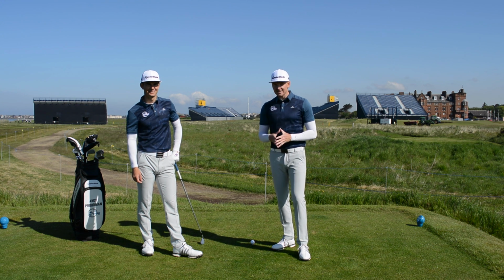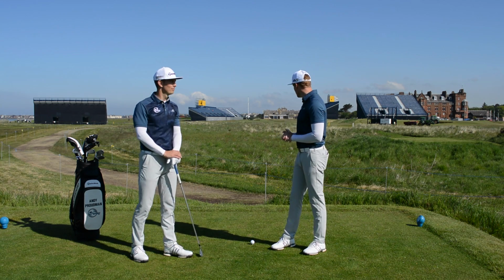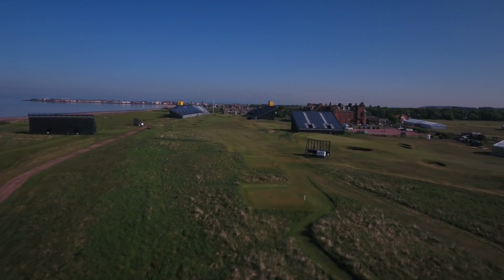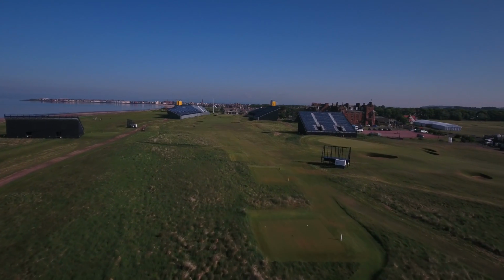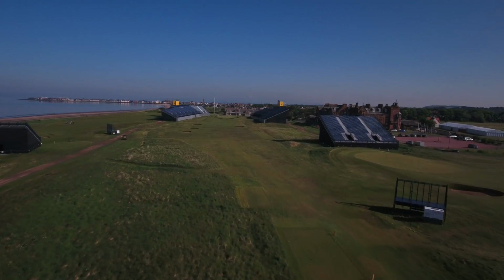So we're on the 18th hole at Royal Troon. We've been very fortunate to do our filming here for this Open week. Andy, this is a beast of a hole. We're going to alternate shots: Andy's going to hit the tee shot, I'll hit the second shot, then he's going to tap the putt in for the birdie.